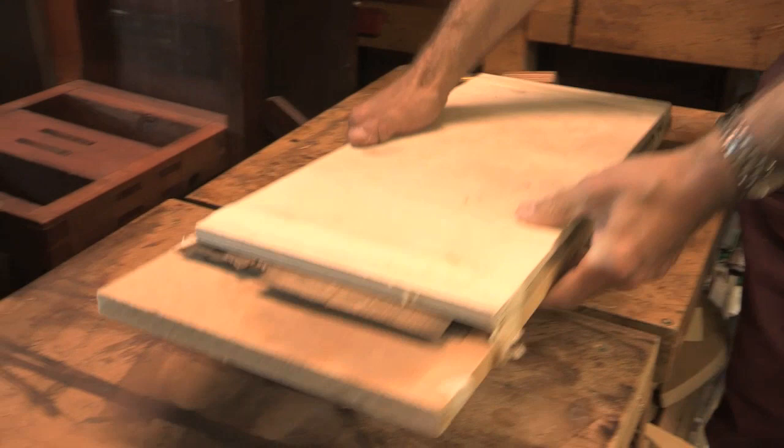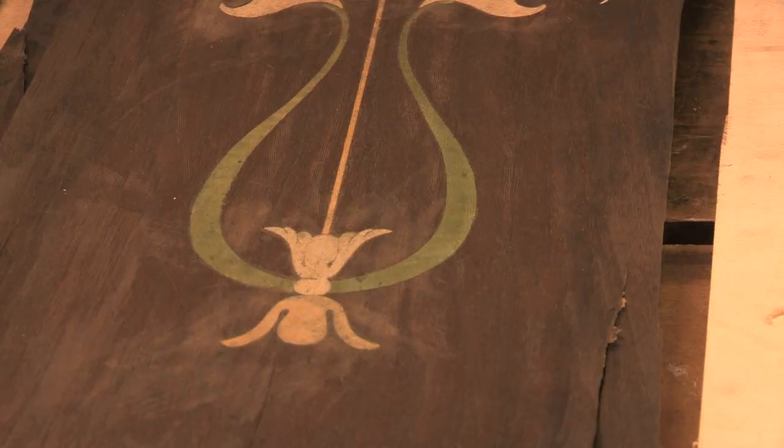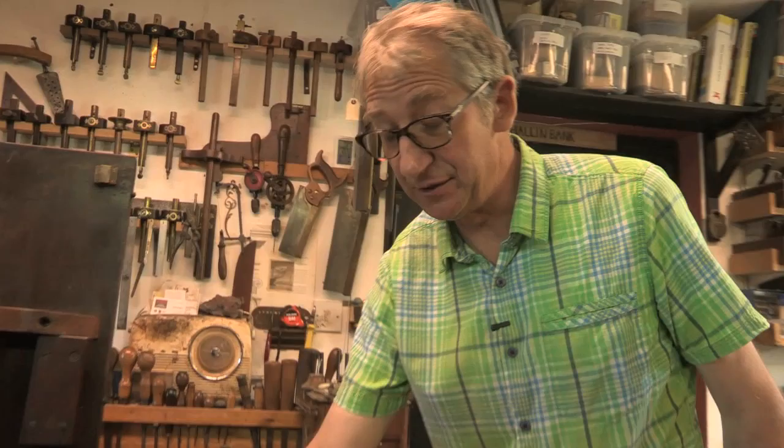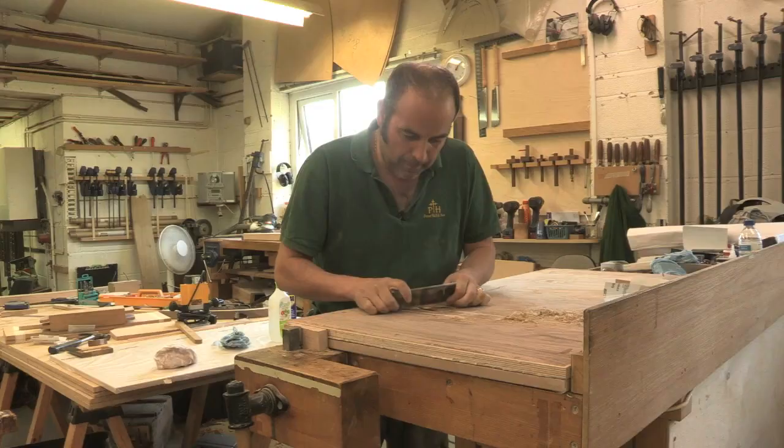These are some marquetry panels that we bought with a job lot of veneer. Very unusual because they're dated anywhere from 1909 to 1912, and we know that by the newspaper on the back. We've been asked by clients to make some special pieces to reflect this very, very rare find.